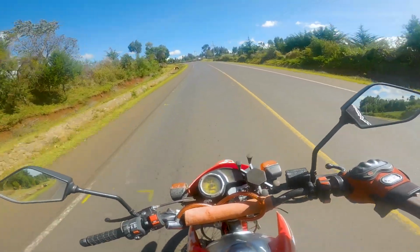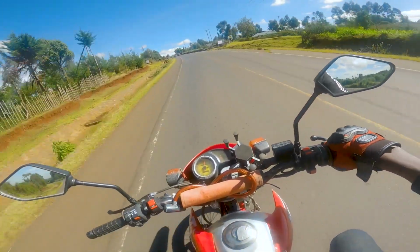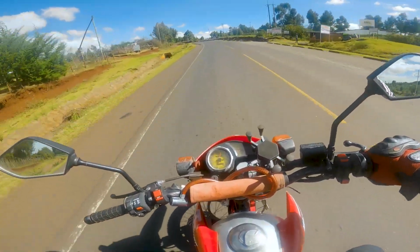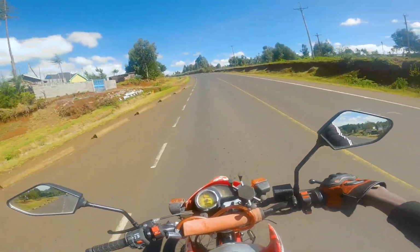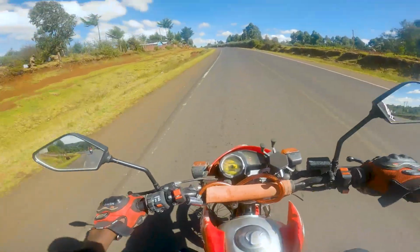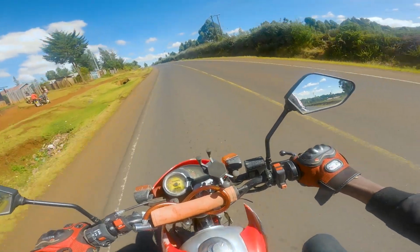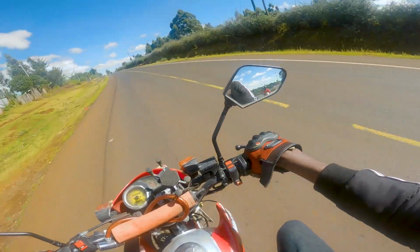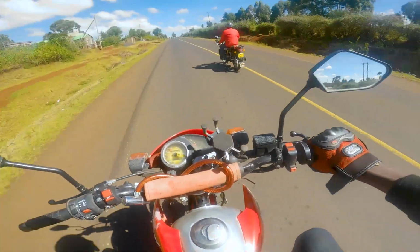Especially on a hill. Very few bikes can beat the Warrior. I'm talking 200cc and below. Only the Taurus and the Levert can. I don't know how they built those bikes. Those are fantastic 150cc's. Those ones definitely will. Okay, gear down. Let's go.